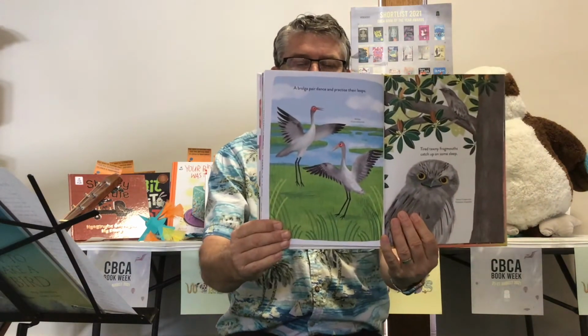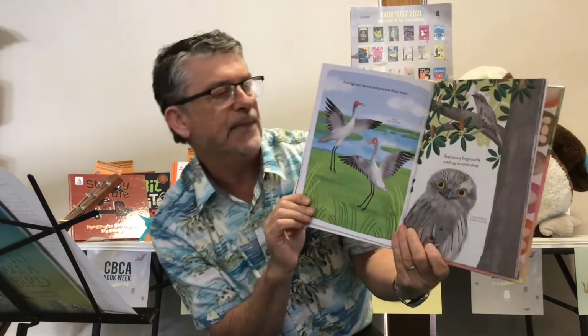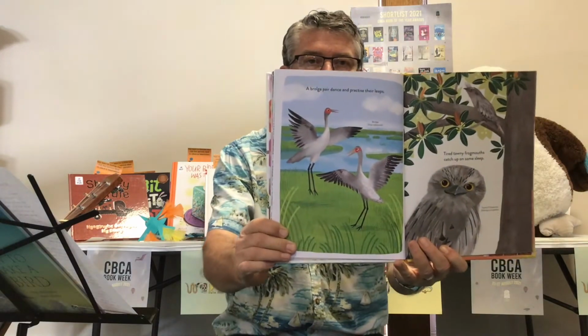These two birds, they're dancing. They're called brolgas, and they love to dance. And they leap up high and they dance. Dance, dance, dance, dance.